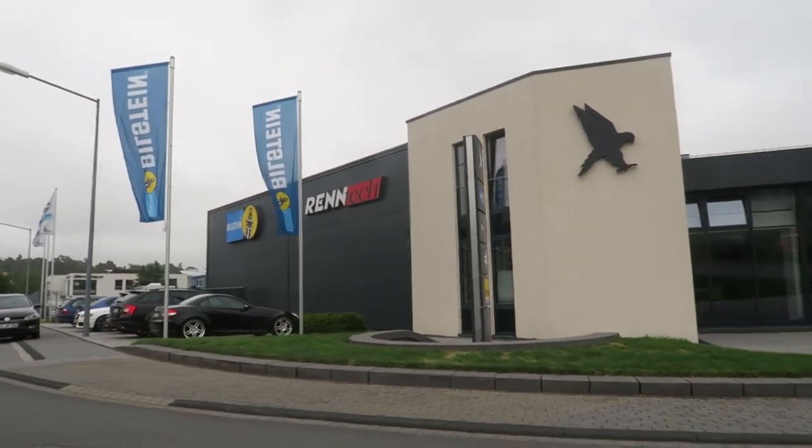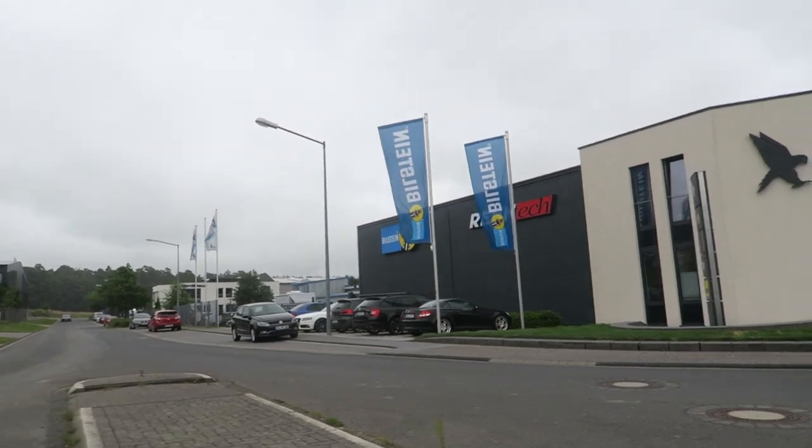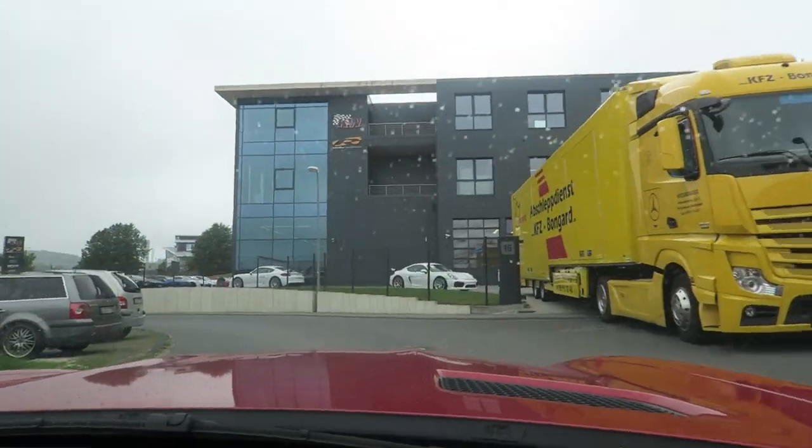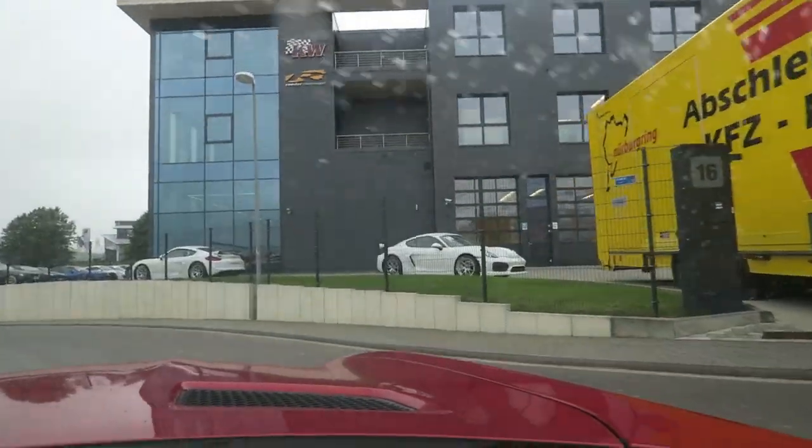Well, that is it. Oh yeah, look, up there, there's the GT4s. Oh, there's another GT, oh yeah. Everywhere, mate. They are absolutely everywhere.